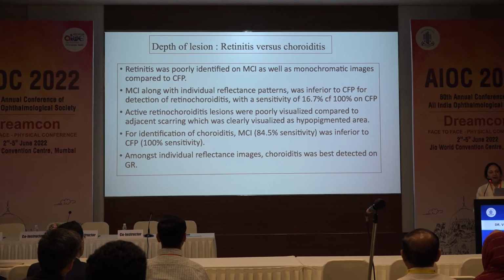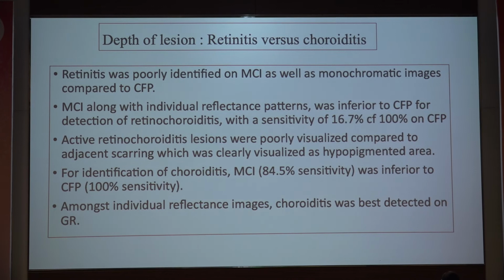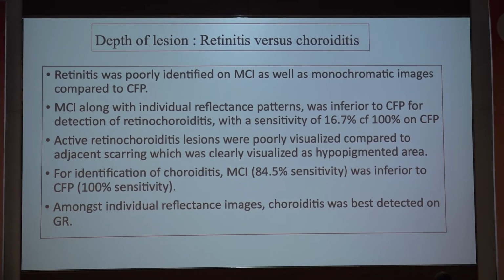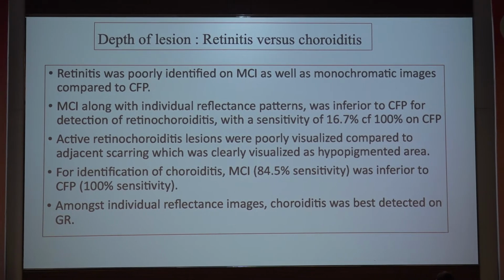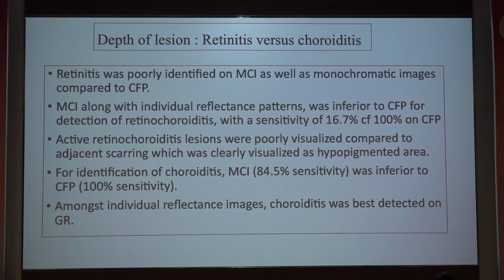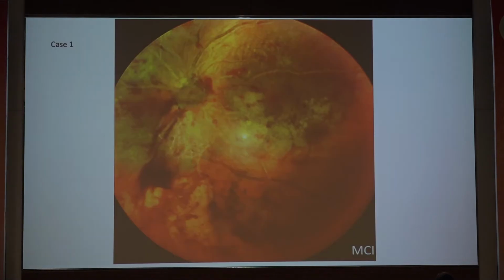And then we come to the depth of the lesion. As you understand, in uveitis, it is very important to know whether it is retinitis or choroiditis and what the depth of the lesion is. Now here is where we all got caught. The results were very poorly defined on MCI, and we found that if you are looking for disease activity, active choroiditis was very difficult to diagnose on MCI compared to the color fundus imaging. I will show you examples of the cases.